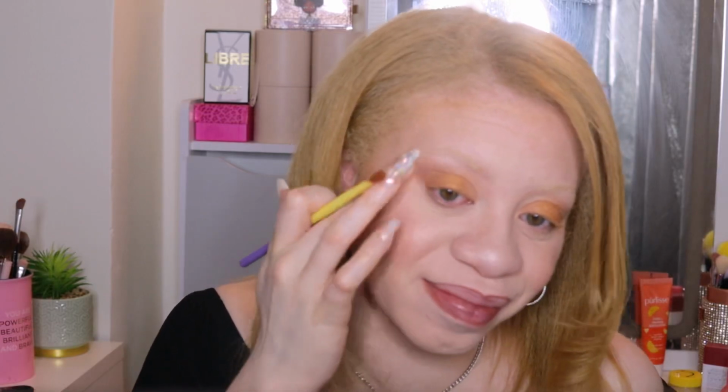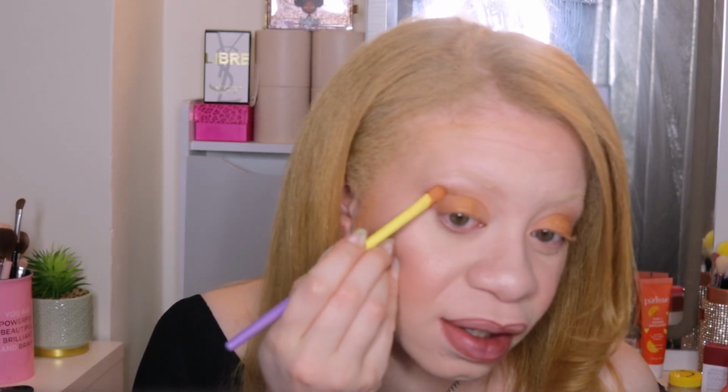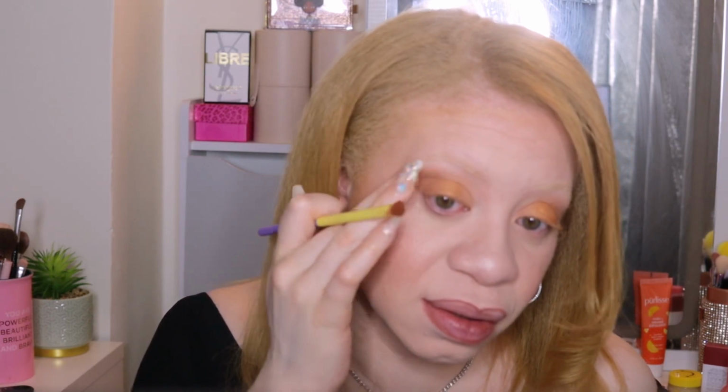And then I'm going to go back and, is this the same? Did I just put the highlight? I put the highlight there. Well, it should go there anyway. I was going to use this other color to highlight, but looks like I jumped ahead a little bit. I was trying to blend it and I accidentally used the brush that had highlight on it. It's all good. You can always fix things with makeup. Everything's not so clean and simple.